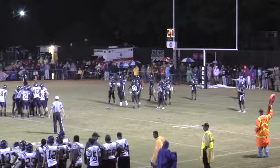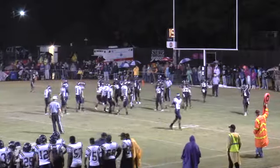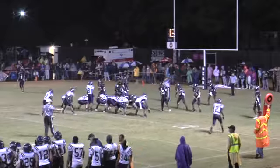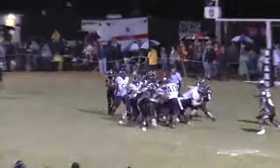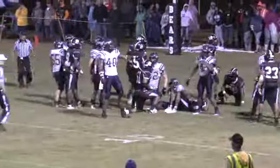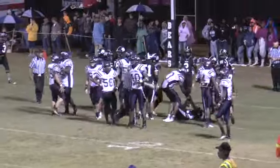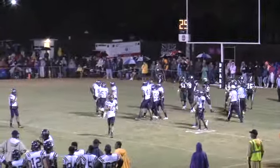And the Dragons, their best opportunity by far. Right now, in control, trying to get on the board. Holyfield goes under center, Dragons in the eye. They give to Dancy. He cuts to the outside, lowers the shoulder, drives inside the 5. And let's see where they put it. Very close to a first down.